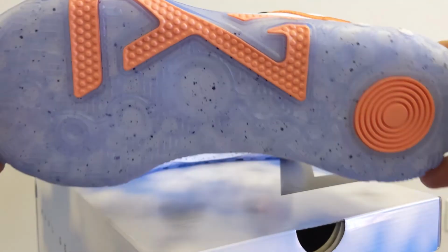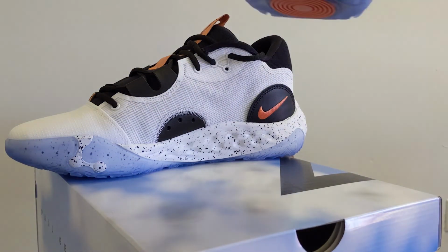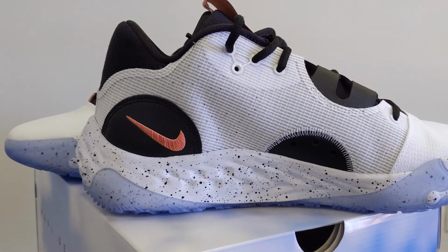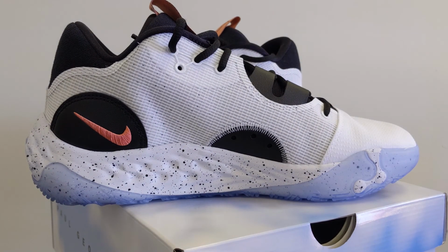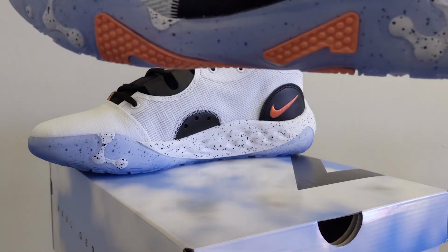If there are things on here, you guys can let me know. But I don't see any hidden details on the shoe. And that's just really interesting. But I guess it's not when you consider that basketball sales just aren't as high as they used to be. So that's a different discussion that we can get into if you guys want to. I'll do a video for it.